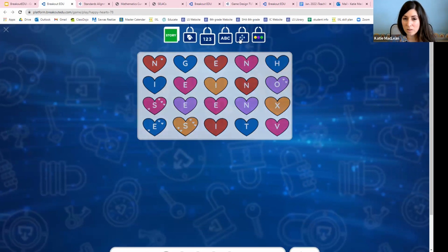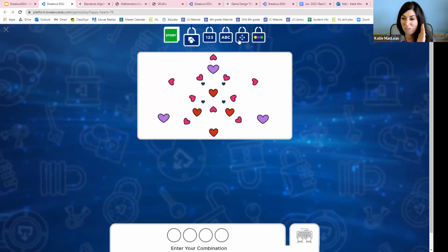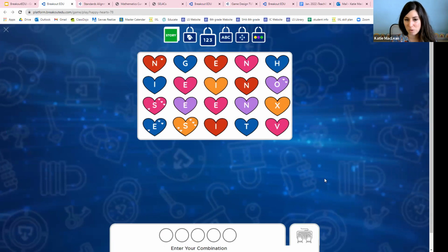There's a couple that I found that won't let you move on until you've finished that lock. I prefer the ones that will let you skip around because the students get discouraged. Whereas if they can skip around and unlock, then they don't get as discouraged.